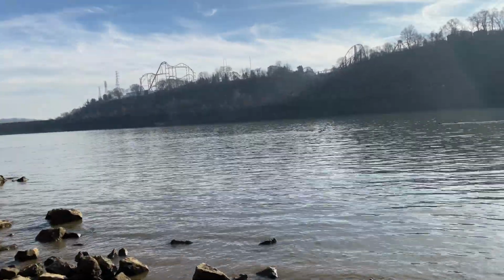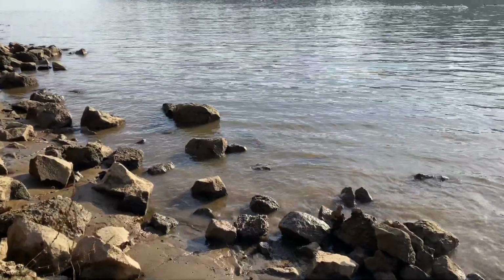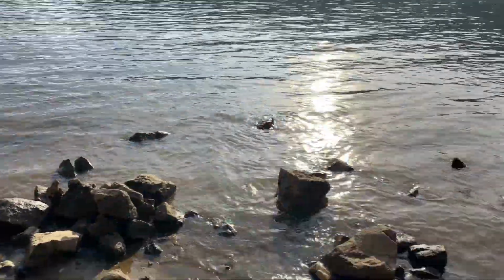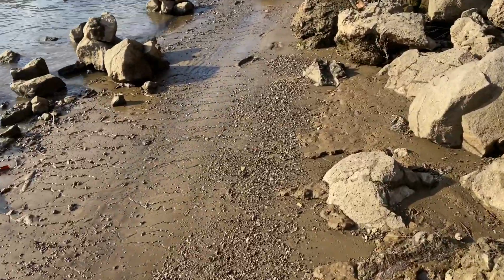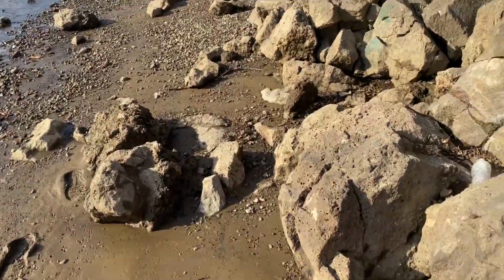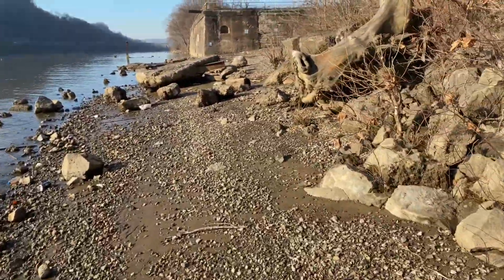So, yeah, I'm definitely gonna have to come over here. I wonder how close I could get by just walking down over here. I think the locks and all that are right down there. But it's pretty mushy over here.